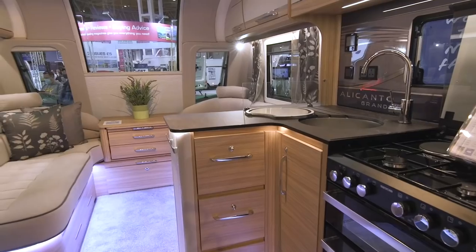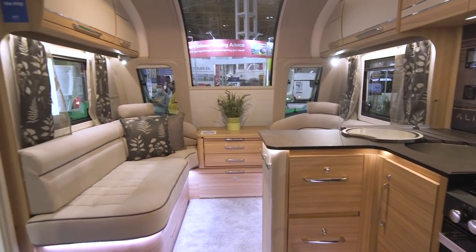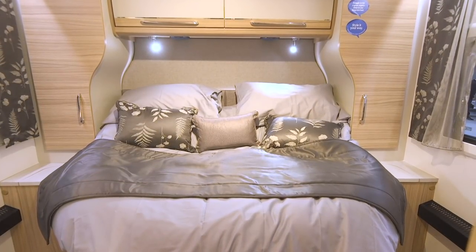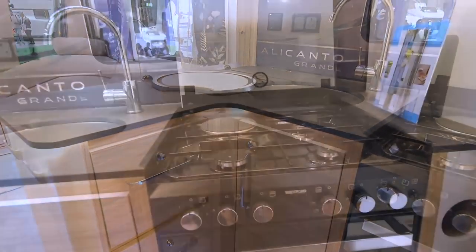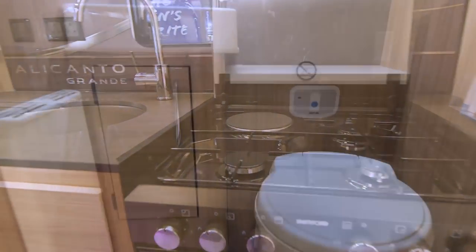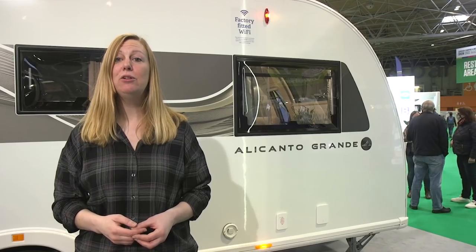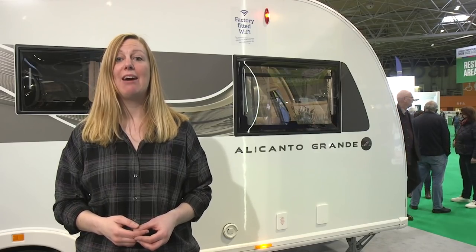features. Who can resist this light-filled living area with its huge vertical window, the spacious bedroom with its 5-foot-wide king-size bed, the kitchen with loads of workspace and top-notch fittings, and the boutique washroom with Belfast-style sink and large shower cubicle? And if you like the look of this caravan, you can read the full review in the April issue of Camping and Caravanning magazine.